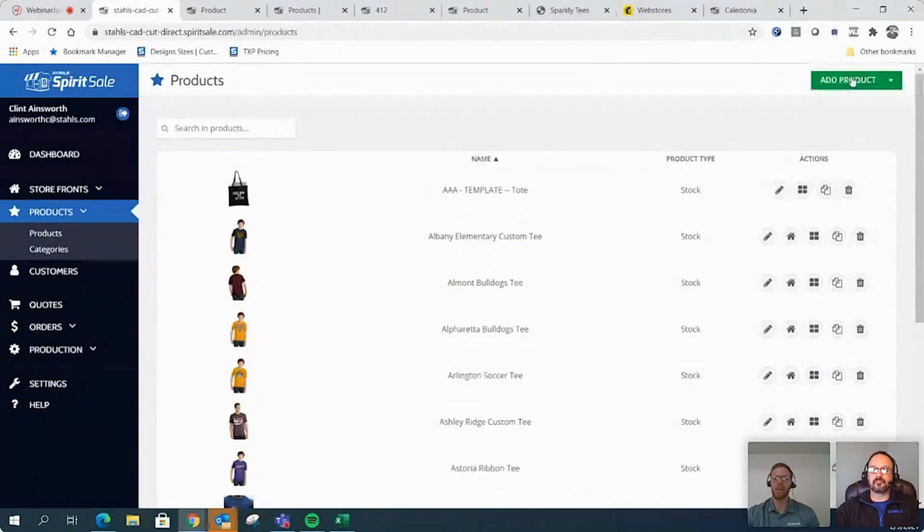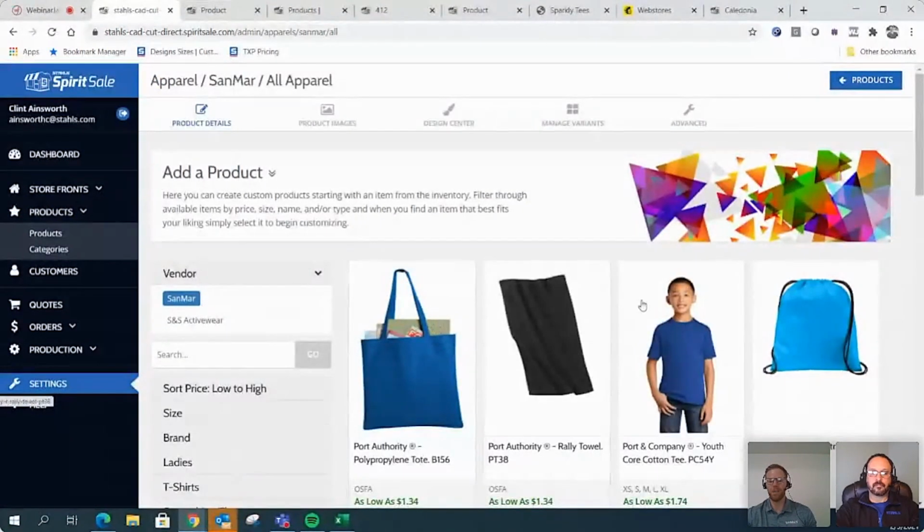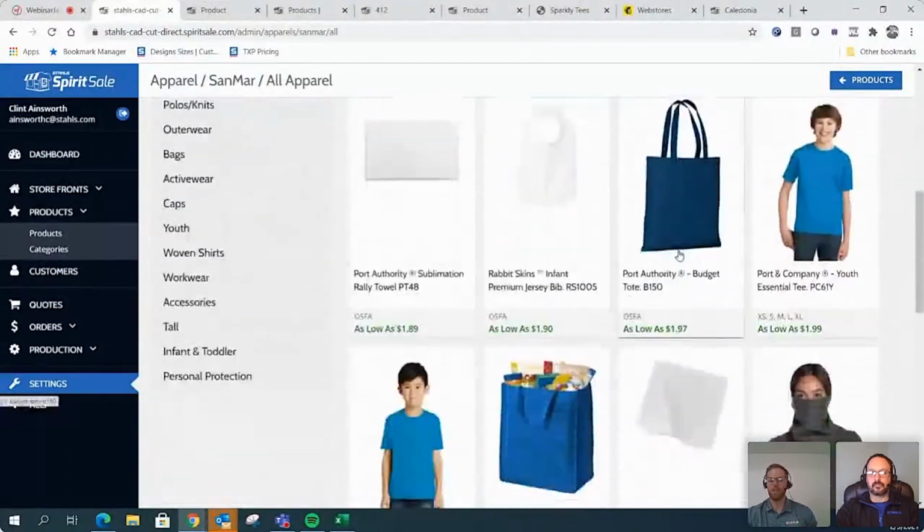or to multiple stores. So to do that, under my product section here, you can see I have that ability where I can either add stock product, which are integrated product catalogs built in SpiritSell, or custom product, which you saw plenty of great examples of, where I can literally sell anything I want to on the websites I create within here. So I'm going to go the stock product route just so you can see that. So it's nice to have that integration with something like Sanmar, for example, or SNS Activewear, where now we have all those products and their specific color options and sizes built right into the software.